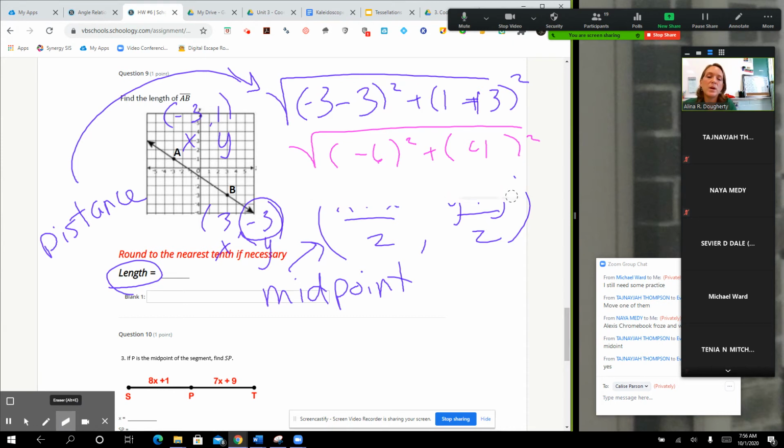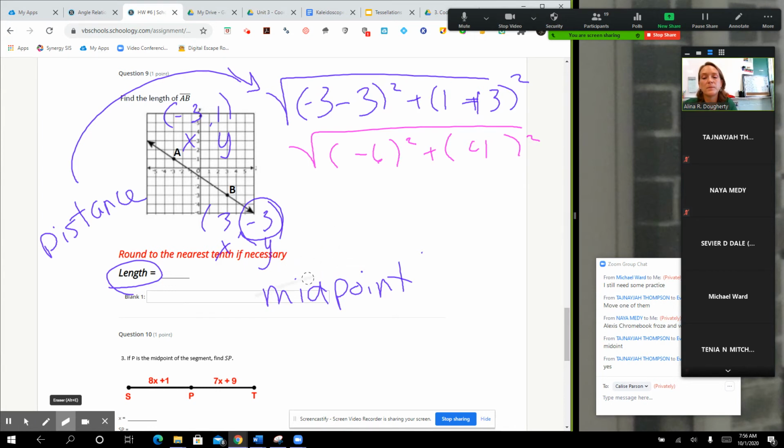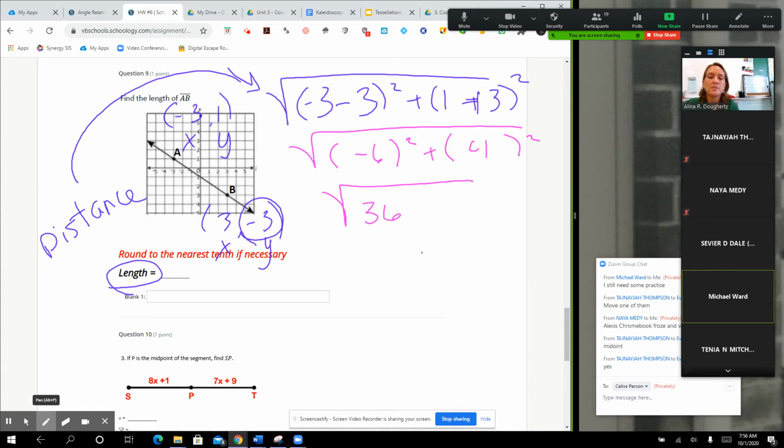Let me erase the midpoint. So now what? So when I square it, do I get +36 or -36? Okay. And 4 squared is 16. So we've got the square root of 52, question mark? Sweet.